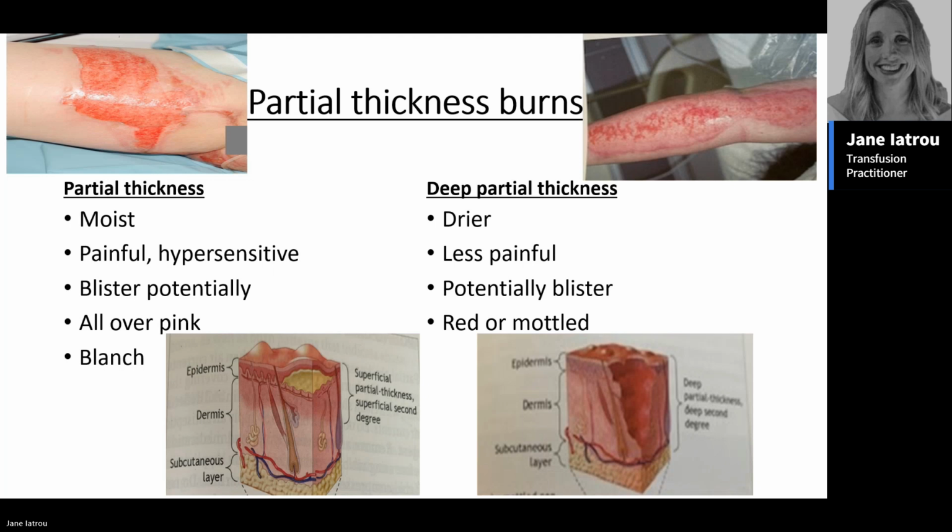It's moist, you can see it's moist there, and it's painful, very, very hypersensitive. So if you were looking after somebody with mostly partial thickness burns, even the air will hurt that burn. It's so sensitive. So we would have a sterile dressing over the top, and as we assessed it, we would just lift it up gently so that the air is not circulating around it because it's so sensitive, and they'd be on a lot of painkillers to help them with this.